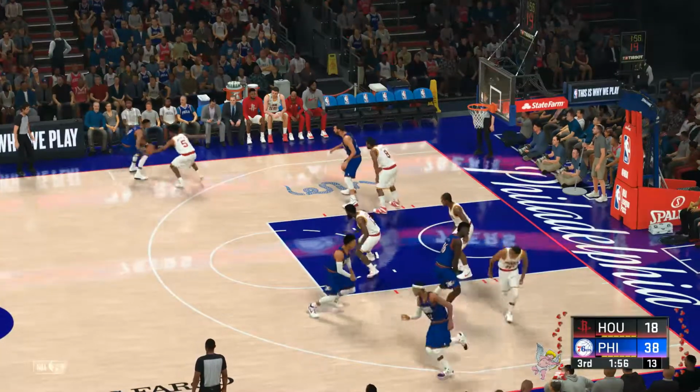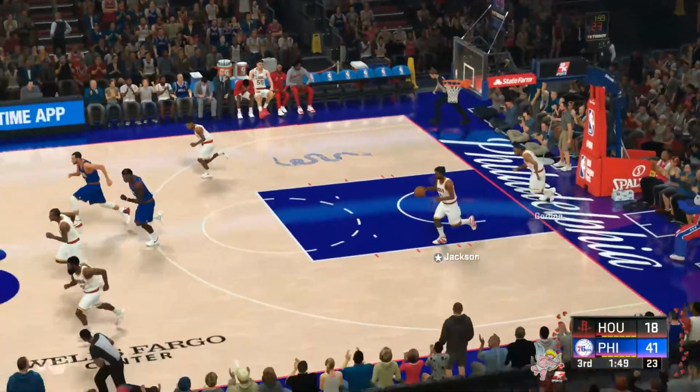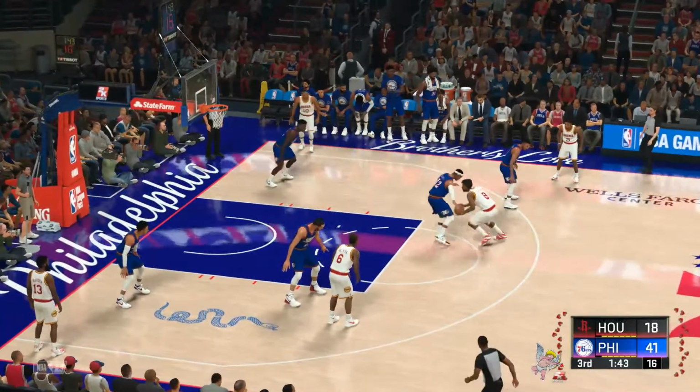Richardson outside. Pass to Harris. There's the 3. Hits the three-point bomb. Harris has got 7. This speaks to the assertiveness of Harris. Look, shots like this demonstrate how effective he can be.